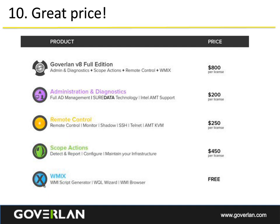Some other MSPs don't have that luxury, so they do things like install Goverlan on each site, and by doing so, we'll work with you as far as the pricing, which is not the same at that point. We'll work with you on a per-site basis where you can get Goverlan at a great price and still be able to use it. You just have to remote into a machine that's on site and use it that way.